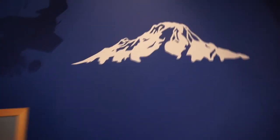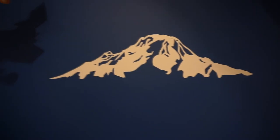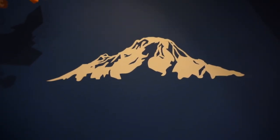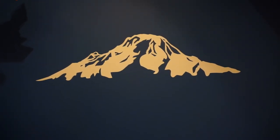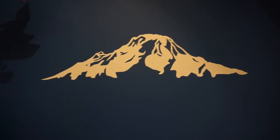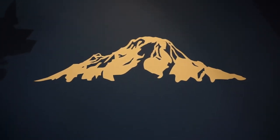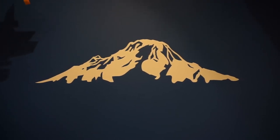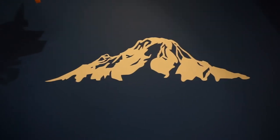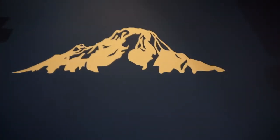Now up here we have Mount Rainier. And as I mentioned, we live in Washington State in the greater Seattle area, and we love our Mount Rainier. It is such a majestic, beautiful mountain. I actually have a vlog from when we took a trip to Mount Rainier. It was a couple summers ago, and it is just so spectacular and awe-inspiring. Alex is really into volcanoes and mountains as well, and so we just thought that was appropriate, with his Space Needle over here and his Mount Rainier up here.